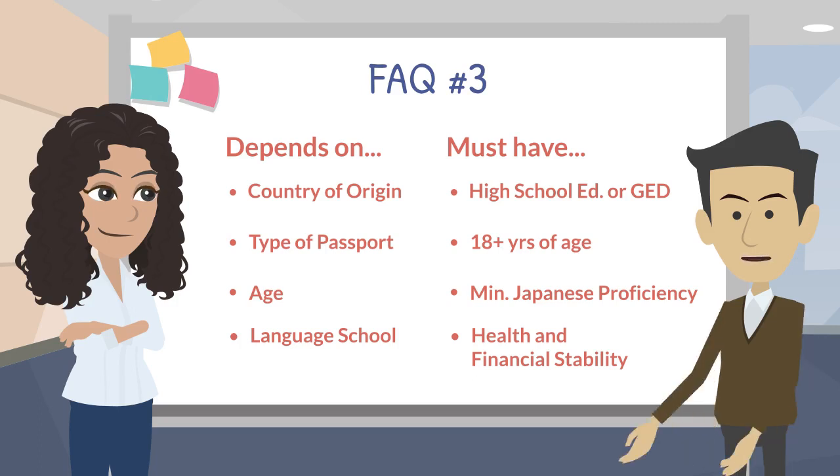In addition to this, you'll have to be physically and mentally healthy. It's a bit weird, you might see that and go, what does that mean? Well, if you're taking any medications or you have any medical conditions, you'll need to communicate with the school and make sure that the medications you are taking are legal and obtainable in Japan. So you really have to work with your school on that one.